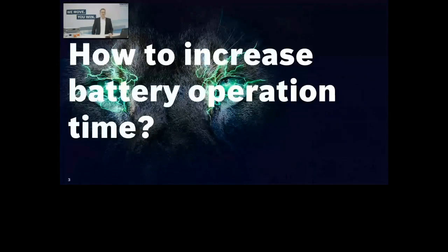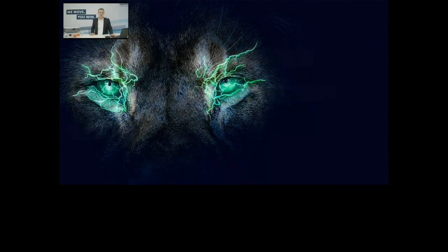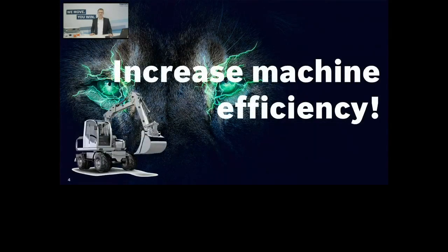And that's why I picked exactly this topic for the presentation today, because what we do is that we look together with customers not only at the characteristics of the components that they're using. We are rather taking, let's say, a full scope approach to optimize the complete machine. And of course, what can we do to increase the battery operation time? Looking at the complete machine, we can have a look at the overall machine efficiency.